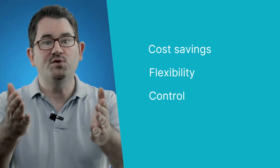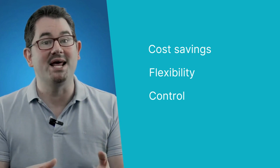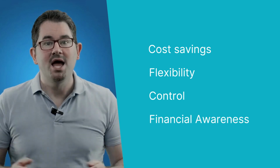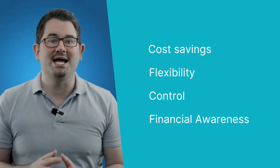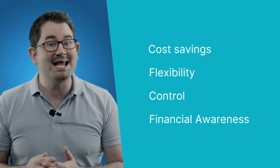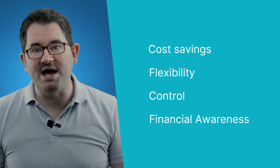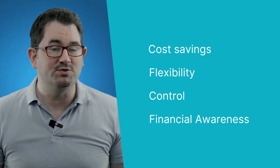Control. Of course, you retain complete control over the information entered and the manner in which your return is presented. Financial awareness. Completing your tax return independently fosters a deeper understanding of your financial situation and your tax obligations. So that's the good news, but what about the bad? As there are potentially some disadvantages to filing your own taxes.